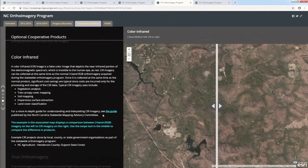We've had a couple places like DuPont Forest. They're doing it again this year, to buy up for that 4th band product. And that 4th band has a lot of uses. You can do NDVI change detection routines. If you have two different years with that 4th band, you can see what's changed between those 2 years. And you can also do a lot of vegetative analysis, forestry. There's a lot of benefit from that color infrared, if you have the expertise to build upon it.